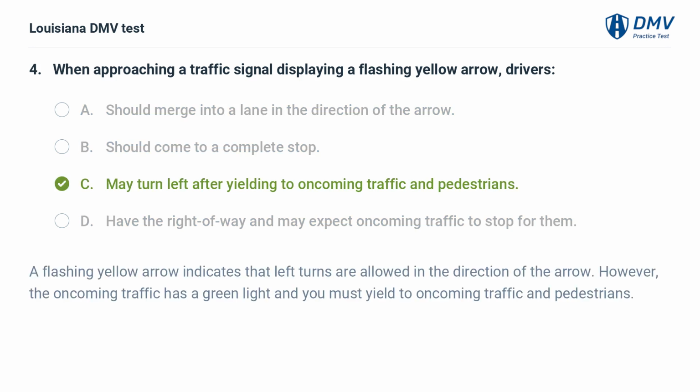C. may turn left after yielding to oncoming traffic and pedestrians. A flashing yellow arrow indicates that left turns are allowed in the direction of the arrow. However, the oncoming traffic has a green light and you must yield to oncoming traffic and pedestrians.